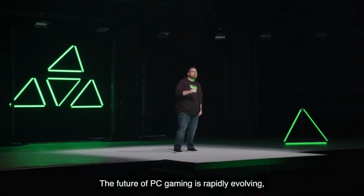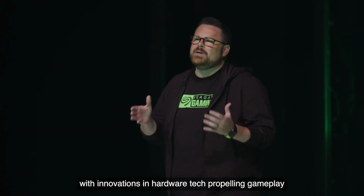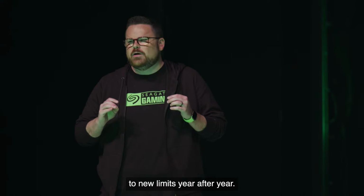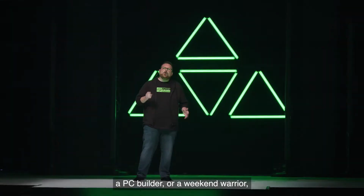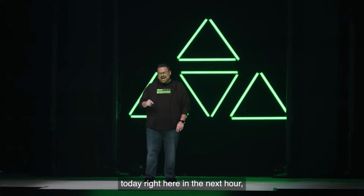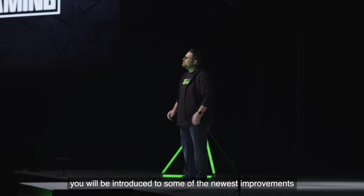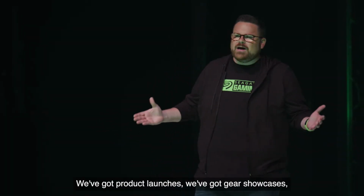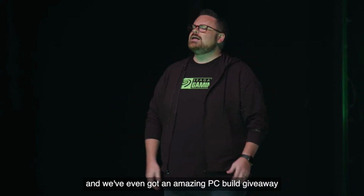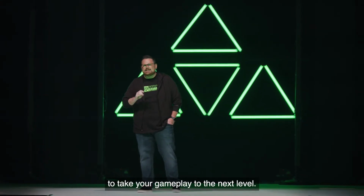The future of PC gaming is rapidly evolving, with innovations in hardware tech propelling gameplay to new limits year after year. Whether you're a professional gamer, a PC builder, or a weekend warrior, today, right here in the next hour, you will be introduced to some of the newest improvements for your gaming battle station. We've got product launches, we've got gear showcases, and we've even got an amazing PC build giveaway to take your gameplay to the next level.